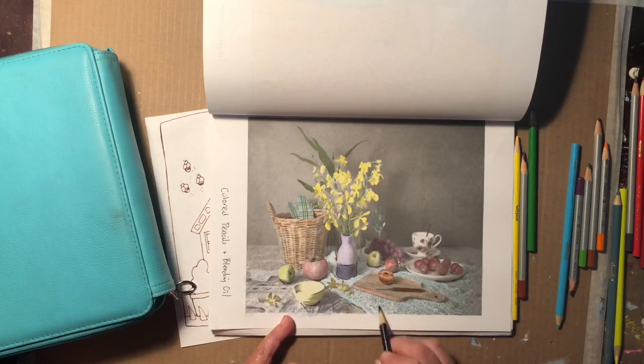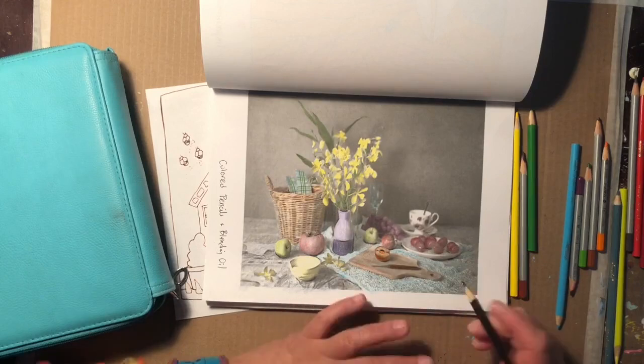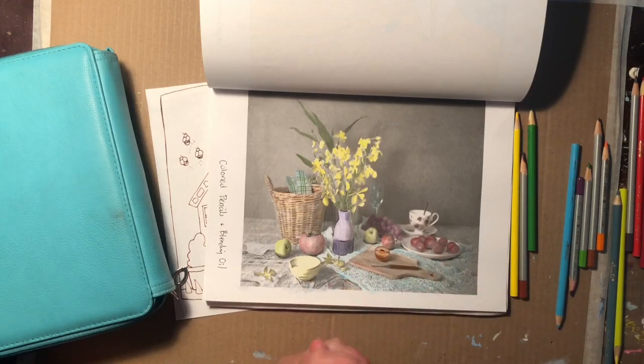Now, see underneath here, we have these little spots. I'm adding a little bit of black underneath there because I want the cutting board to look like it is actually on this towel, but not completely blended in with it, so it's lifted up.